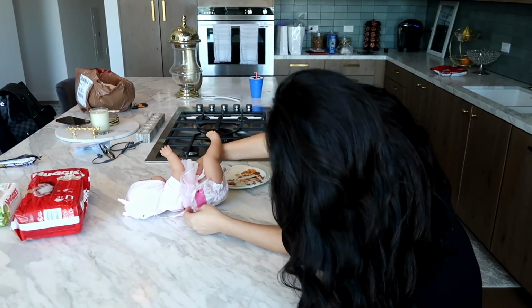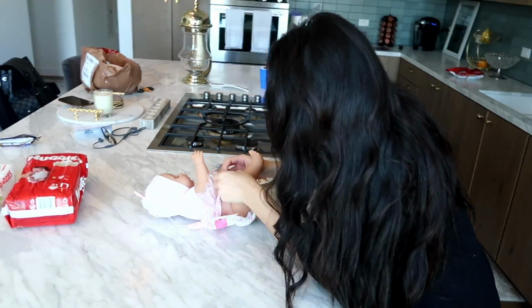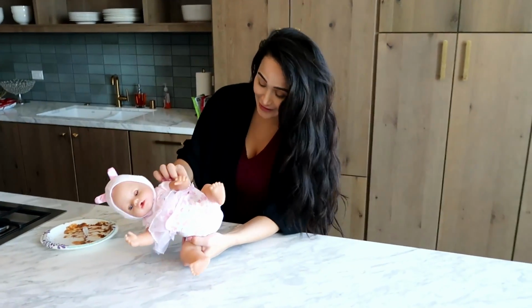I'm gonna wear like a wetsuit. I'm just gonna change a baby's diaper in the tub. Mom. I'm putting this on reverse. Okay. But I'm glad we're setting the bar low. I'm putting it on reverse. But because it's just a baby doll, it's okay.